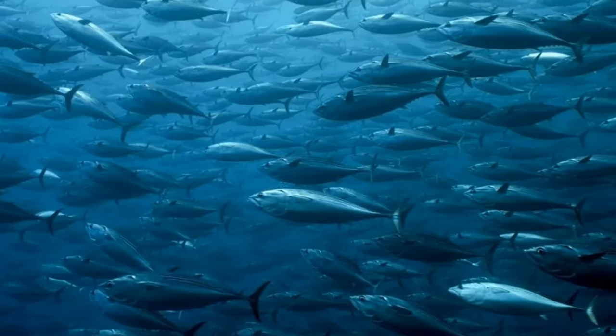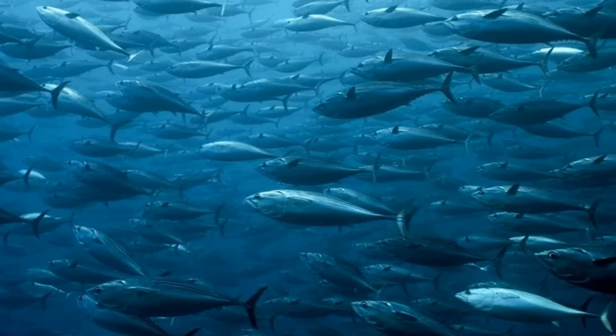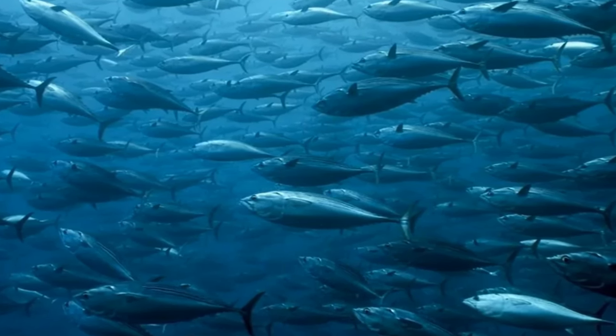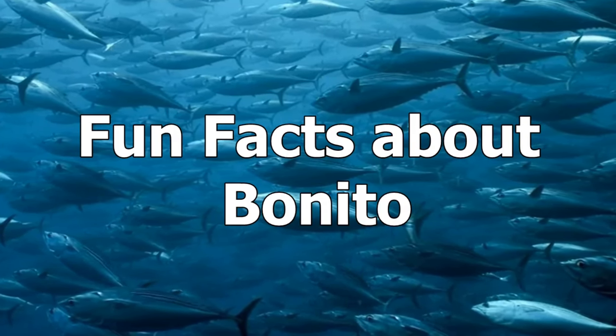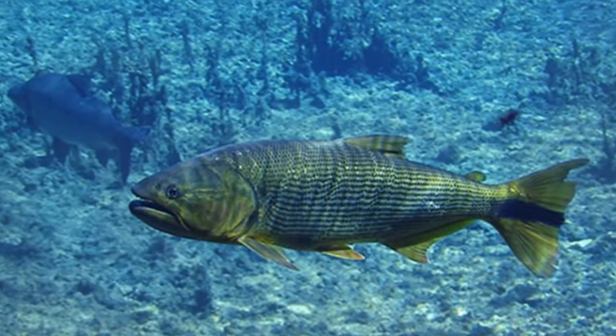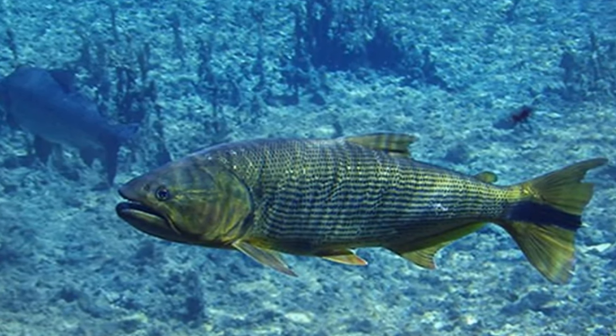Although some populations face threats from pollution and overfishing, most bonito stocks remain relatively healthy. As a result, they are listed as least concern by the IUCN Red List of Threatened Species. Fun facts about bonito. Although not as well known as the closely related tuna, bonito form an important part of the food chain around the world, and are a popular commercial and sport fishery target as well.